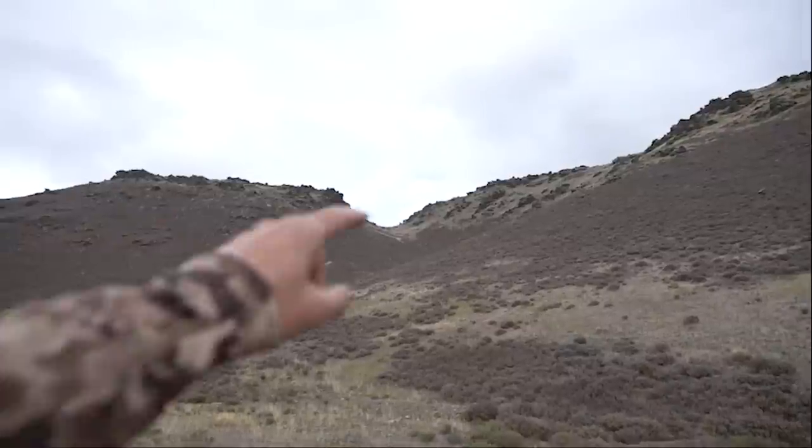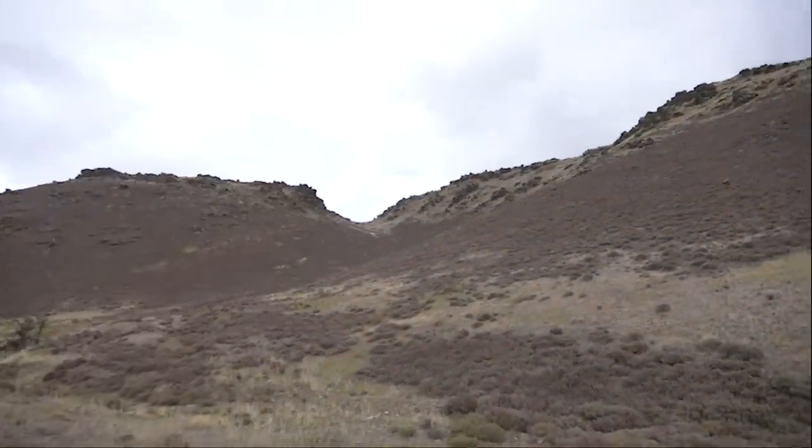I got too bold. I had to get close. 35 to 38 yards, somewhere in there. He just heard something and didn't like it. Now I gotta walk back up through the saddle to the truck.